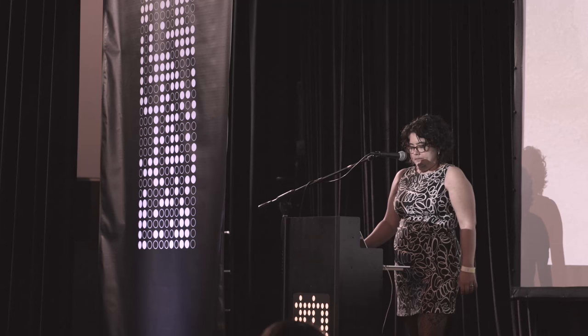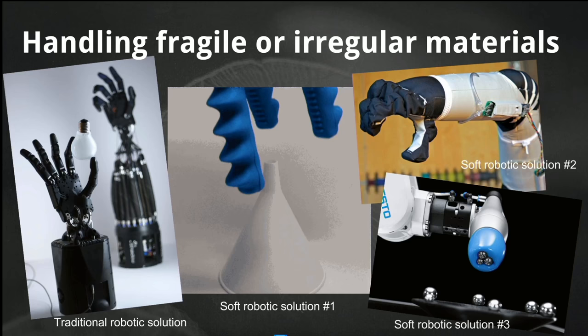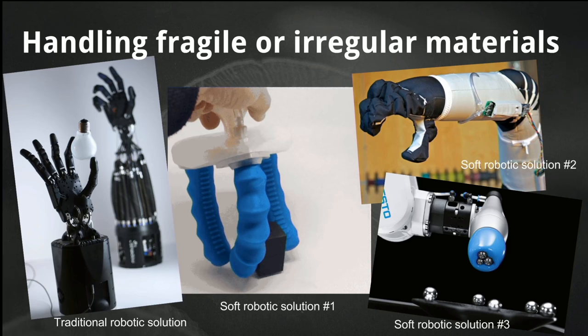What's it good for? A classical soft robotics problem is handling fragile or irregular materials. Tomatoes are really popular to think about because they're all irregular. If you squeeze them too hard, it's like a lovely image, they squish. A light bulb is the same problem. So in this slide, we have a picture of a traditional robotic solution with a hand holding a light bulb. You can think of the level of complexity that's needed in the sensing and control to make that possible.